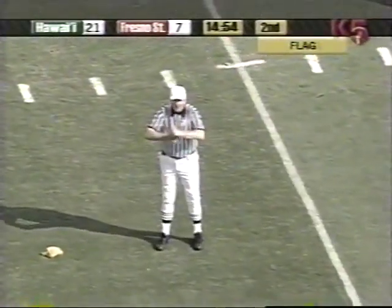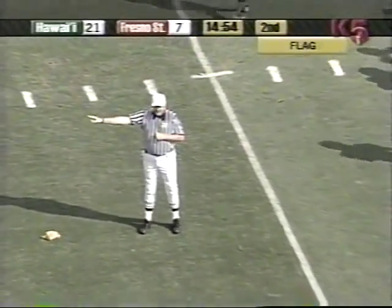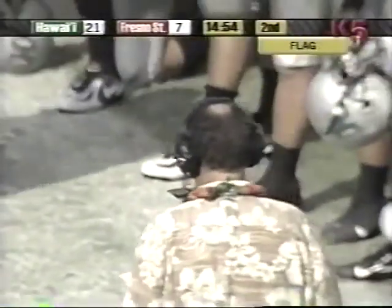False start, number 4, offense. 5-yard penalty, remains second down. So maybe Laua call for the false start.